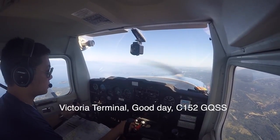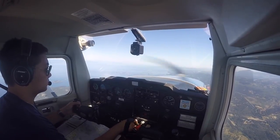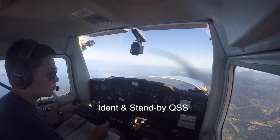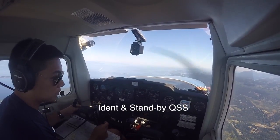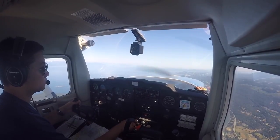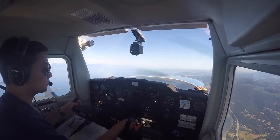Victoria Terminal, good day. It's Cessna 152, Golf Quebec Sierra Sierra. Cessna Golf Quebec Sierra Sierra, Victoria Terminal, squawk ahead, standby. Standby, Quebec Sierra Sierra. Cessna Golf Quebec Sierra Sierra, Victoria Terminal, identified at 3,500, altimeter 3010.